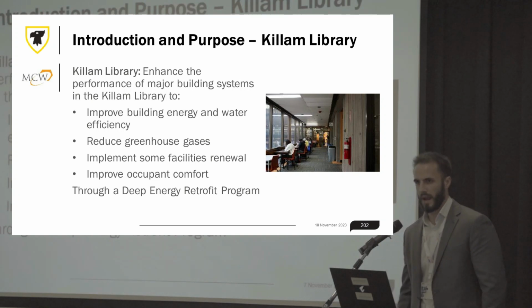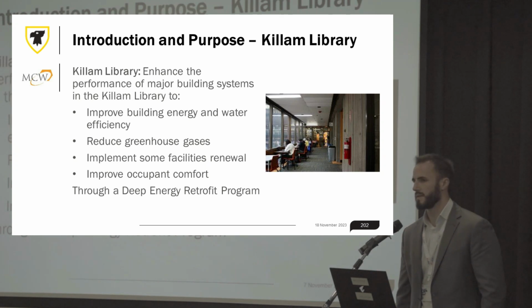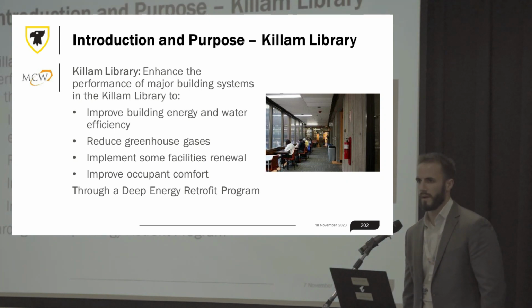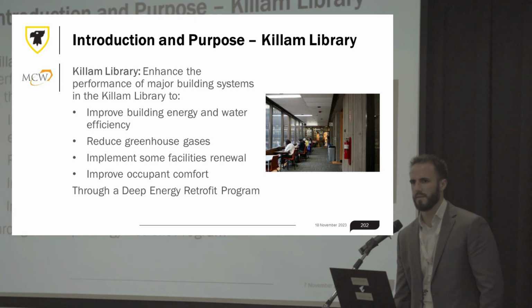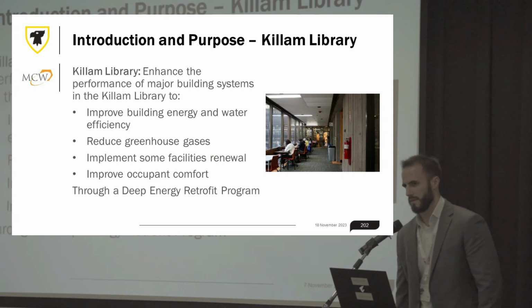And how this relates to the actual library itself and what we're going to do is improve the building and energy and water efficiency, of course, and therefore reduce the greenhouse gases, and implement some facilities renewal, which basically just means equipment near or past its useful life that was deferred maintenance. It's a great opportunity while you're in the building, tearing it apart, to also upgrade a lot of the equipment. And overall, our big focus for Dalhousie, being a university, very student-focused, is making sure its students and faculty are comfortable. And this is easily the most frequented space on the whole university. So improving occupant comfort was a key priority for Dalhousie as well. And we achieve this through this deep energy retrofit program.